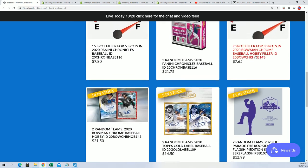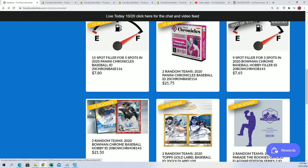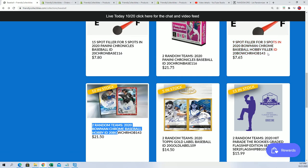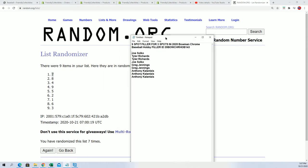As a matter of fact, when this filler is over, I'll make a filler B, and that'll even get it closer. So it's going to be happening pretty soon in Bowman Chrome Hobby Random. Good luck, everybody, in the filler that's happening right now, the first filler.